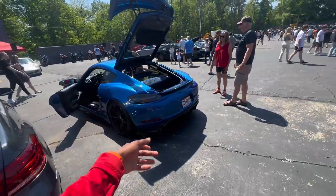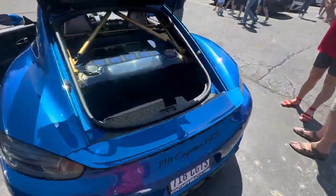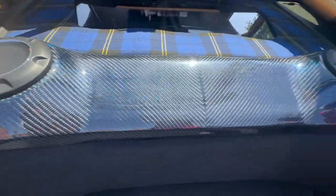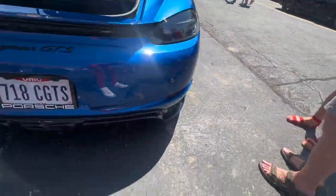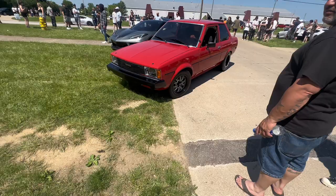But look at this Porsche, y'all. This Porsche looks good too. Y'all see the blue reflections in it? It looks nice, y'all. And it got gold chips in the corner. Carbon fiber. Feel me?